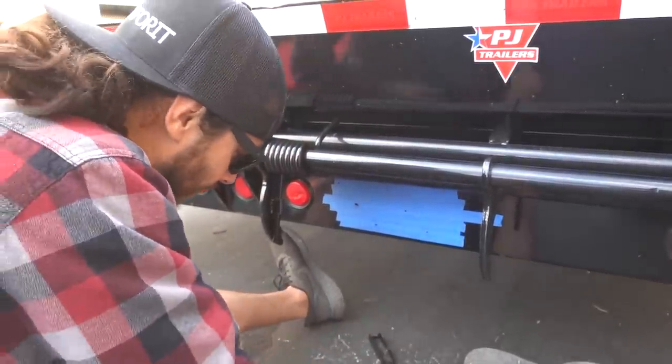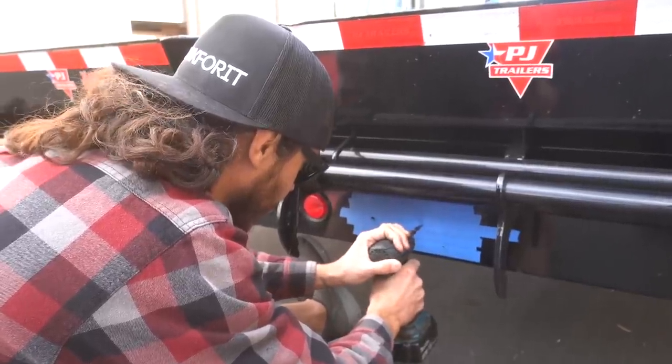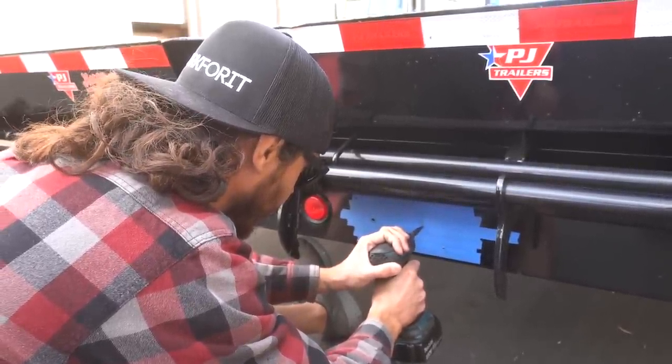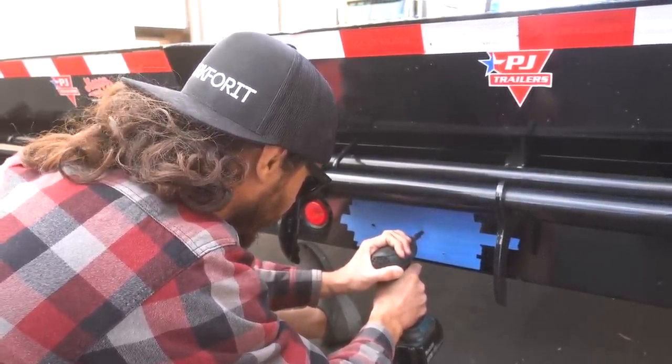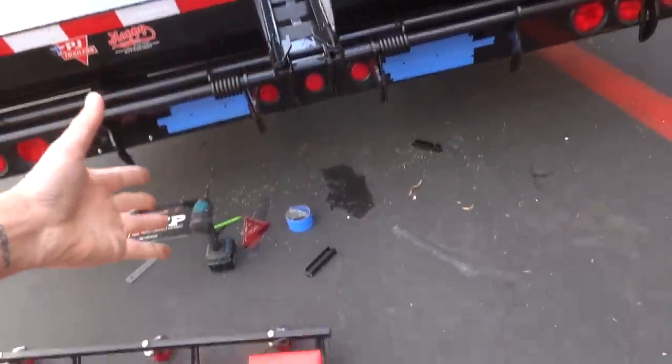Do our little pilot hole. Come back with our step bit, open her up. Perfect. So all of our holes are done. We're pretty much ready to go.